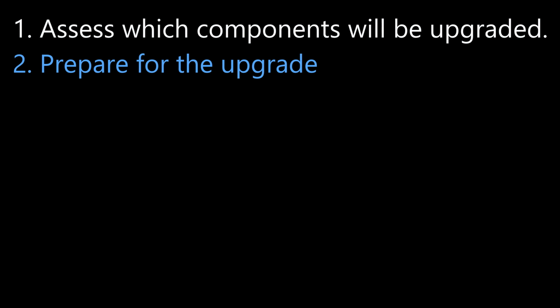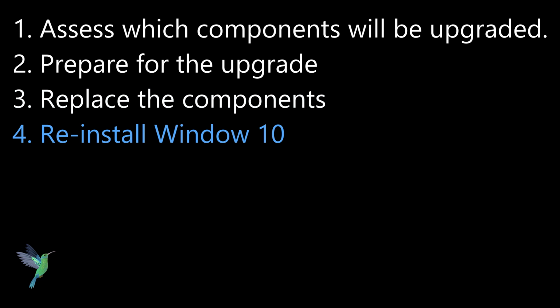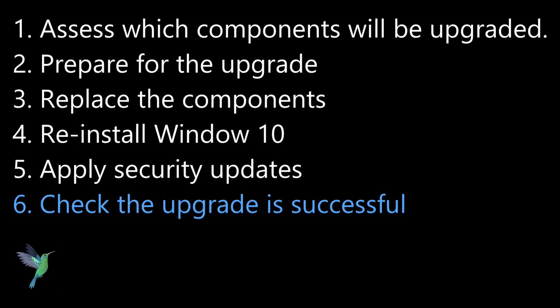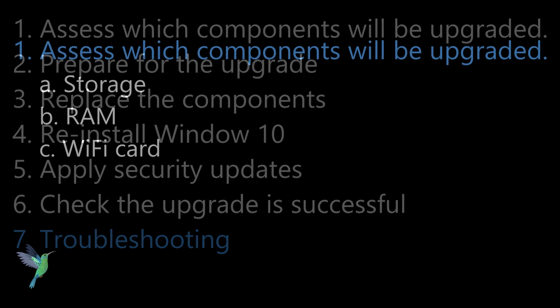Now we're going to actually assess which components will be upgraded. We're going to prepare for that upgrade. We're going to replace the components, and these may differ for you. We're going to reinstall Windows 10. We're going to apply the security updates. And we're going to check the upgrade is successful. And of course there's some troubleshooting guidance at the end.